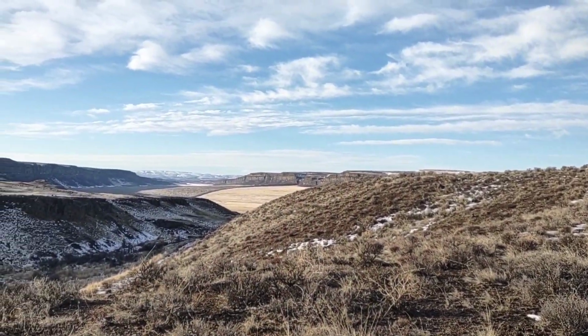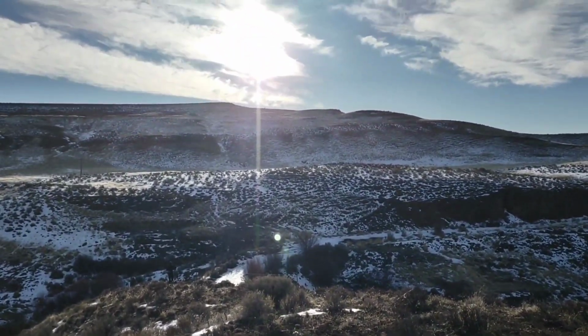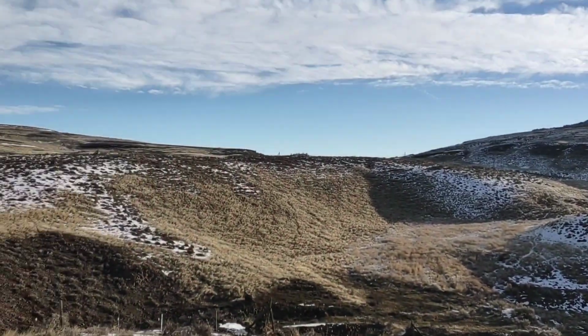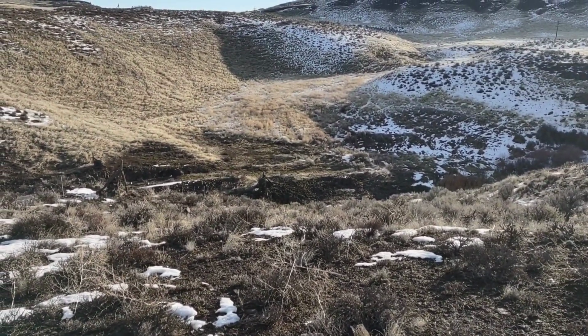That is towards Wenatchee that way. And that's towards Moses Lake that way. Grand Coulee Dam that way. Sulphur Springs.